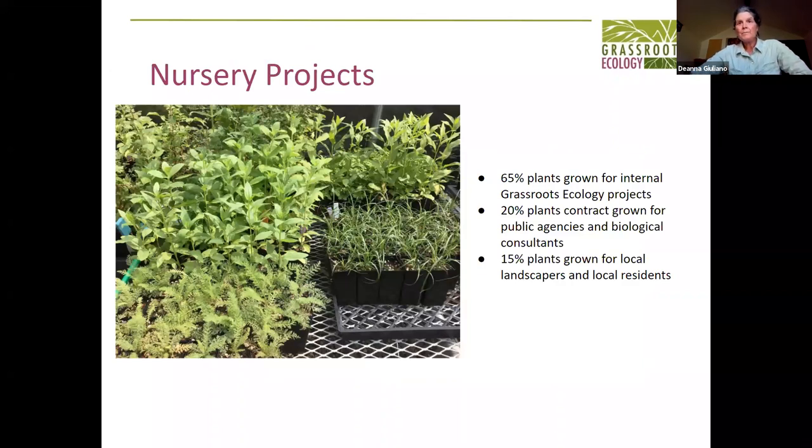What do we do? Well, 65% of the plants we grow are for our internal projects. Like Val mentioned, we have 20 sites, and we do a lot of volunteer work with removing invasives and then replanting with local watershed specific natives. 20% of what we grow at the nursery is contract grow with public agencies and biological consultants. And then about 15% I grow for local landscapers and residents.